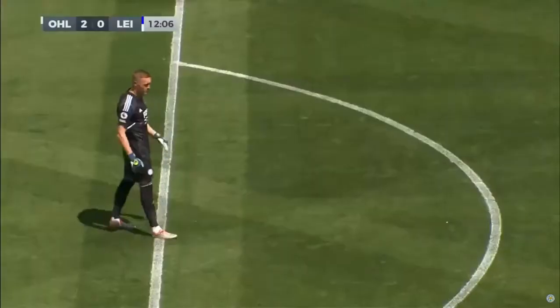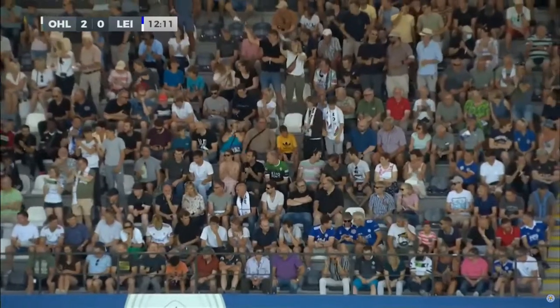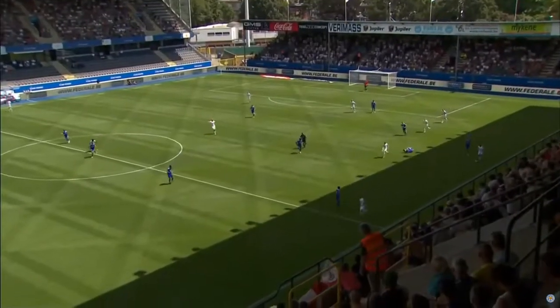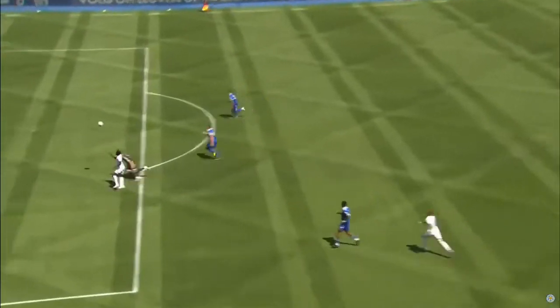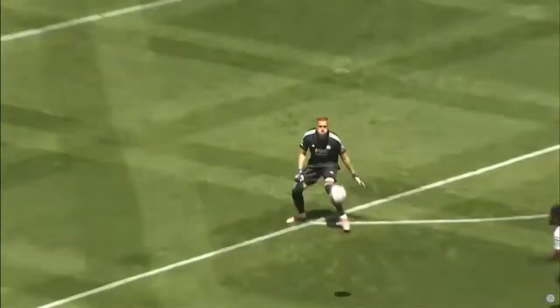Well, Leicester possible excuses in the first 20, 30 seconds or so, but that was indecision at its utmost there, really. Hesitation, lack of communication, lack of conviction there from Iversen. Yeah, the ball was floating through. They know about the pace of Nsingi.